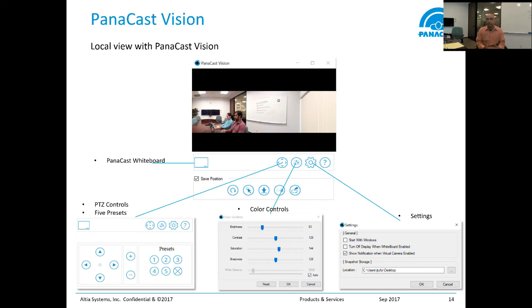Since it is developed by Altius Systems, Panacast, we can provide some cool features: you can zoom in, zoom out, pan in the room, and set 4 or 5 presets. That becomes your camera. So if you go to the tools or settings of any of these video collaboration applications, you don't choose Panacast, you choose Panacast Vision as your camera, because that's where your controls reside, and that's what you would be sending out to the remote site.